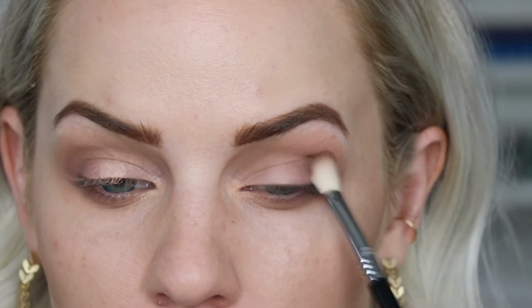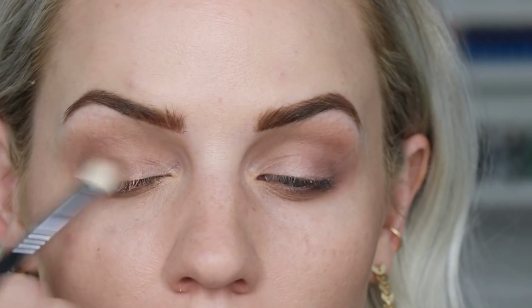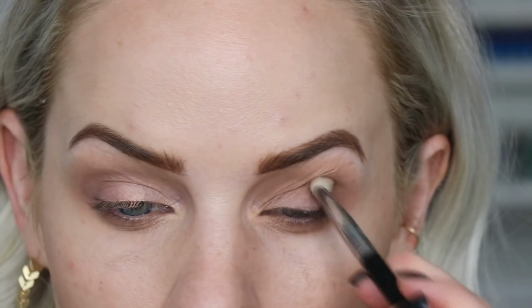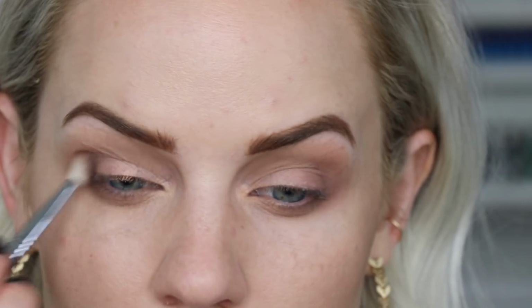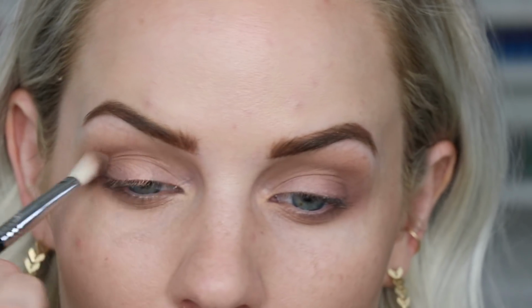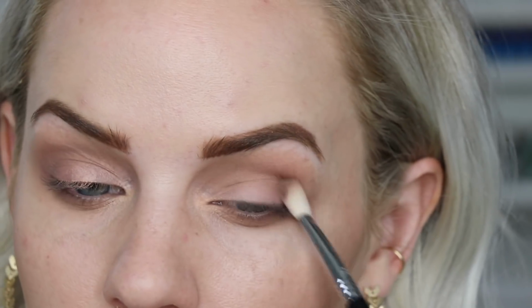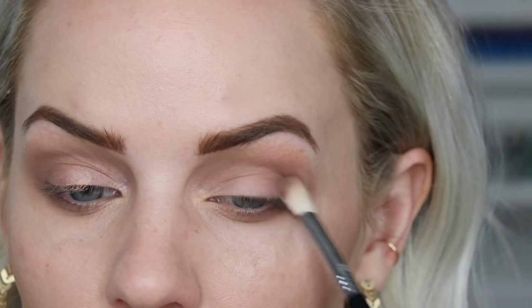And lower lash line. Pretty much anything that I do to my upper lash line, I do to my lower lash line, unless I'm doing some artistic look where I want it to be different on top and bottom. Pretty much do the same colors. It just makes it look cohesive. Okay, so I am running it through the crease, but just a little lower, and then on this outer V, and I'm putting it just a hair on the lid.